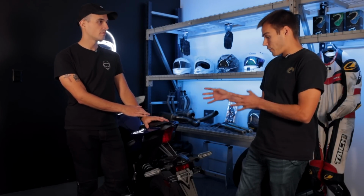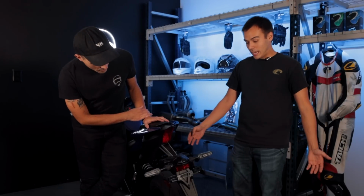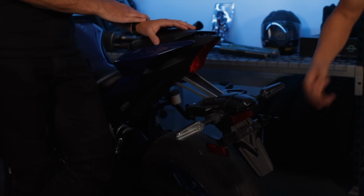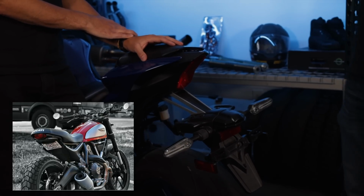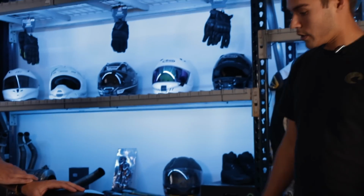Yeah. And the reason we brought this bike in here is because of how massive this is. It really highlights the need for a tail tidy. So your plate goes on right here with this tail tidy. It would be tucked up underneath here. You can get them in tucked versions where your plate lays flat, a little more incognito, or the standard version where it's much more visible.